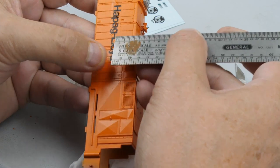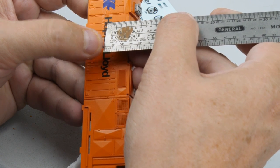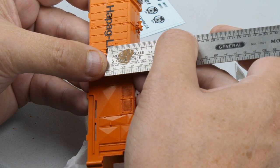A scale rule was used to make sure that the decals were in the same spot relative to the scale measurements on the drawings.